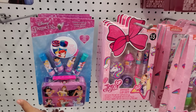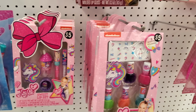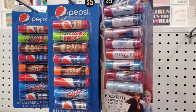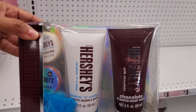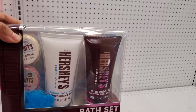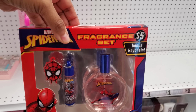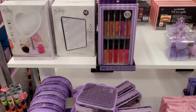So it looks like they're bringing out all the lip balm. Look at JoJo. My daughter used to have her lip balm way long ago. Hershey's are $5. You know, Pepsi and Frozen. Oh, this one's new. They have a bath set. So you get cookies and cream, scented bubble bath, chocolate body wash, and bath bombs. Spider-Man, like a lip balm and like cologne. And they have JoJo. And it looks like they're going to put out a few gift sets here.